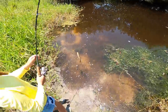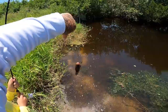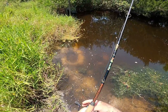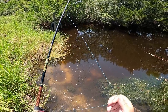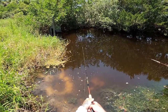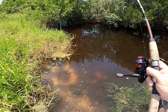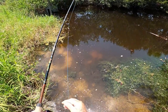Oh, nice one, too, Summer. Look how pretty these things are, man. God. That is just the coolest fish, I think. I really do. All right. She got that one. I want to see if I can get one of these big ones that are over here. See what happens right there. I think I got one. Nope. There's one sitting right here, bedding up.